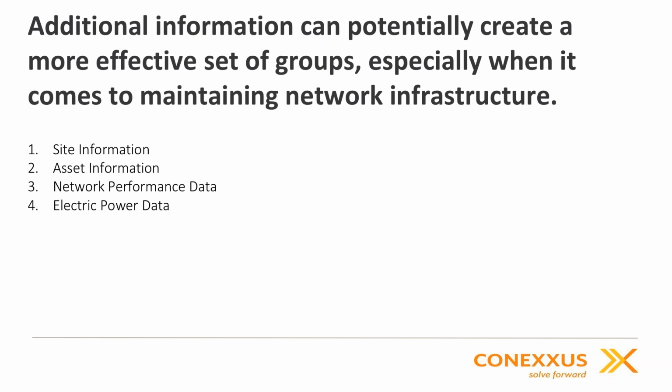So here is some additional information that is worth collecting and using to contextualize your network information and outage information. Site information about the building that it's in, the date, things of that nature. There's asset information, things about the specific devices that are on the network. There's the full network performance data, and just how much more data can be collected around network performance to better predict outages. Then there's power data, because obviously there's a correlation between power surges and outages and things of that nature, and then connectivity outages.